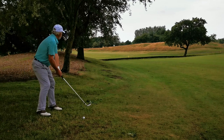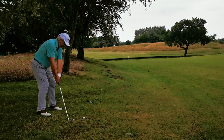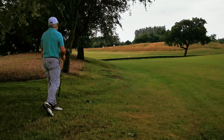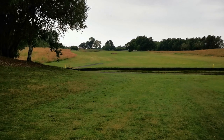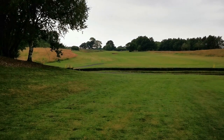Now here is stupid shot. I'm looking to hook the 6-iron round the trees, over the water, into that stretch of fairway you can see in the distance, and I just completely topped it. Well, if I hadn't pulled my tee shot, I'd be looking at that. Central bunker. I don't know if I'm in the drink yet.